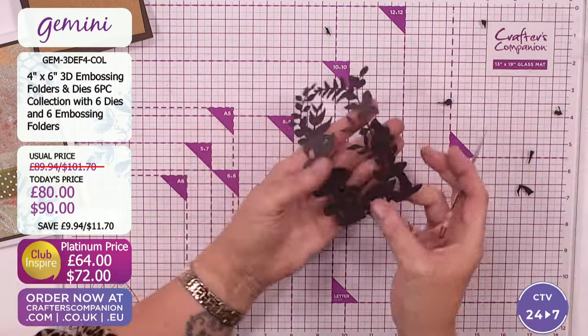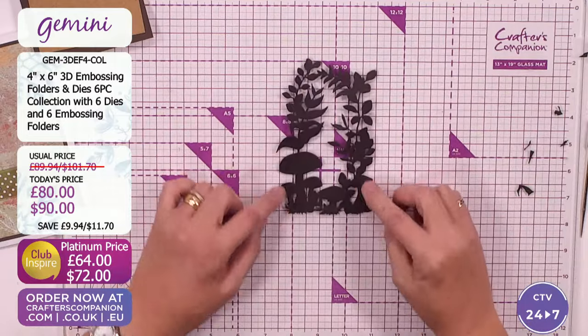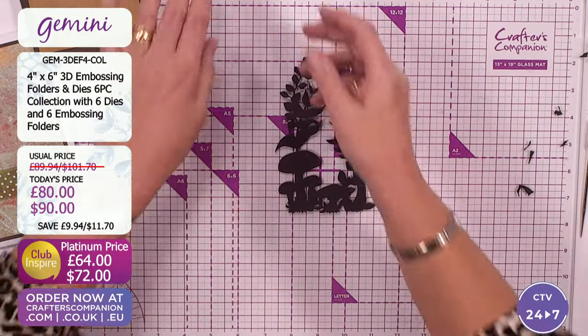Okay. Do you know, even as a silhouette, it looks gorgeous. It does, doesn't it? Yeah, just imagine it done in the darker colours.